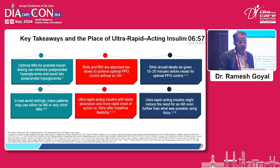Pain injection to control the postprandial glucose better and to avoid late hypoglycemia. Rapid acting insulins and regular human insulins are absorbed too slowly. Rapid acting insulin should ideally be given 15 to 20 minutes before meals, and in real world settings many patients may use either a short or no gap between the injection and the meal.